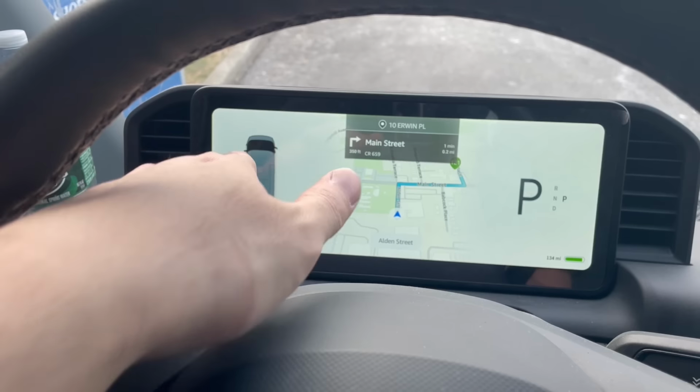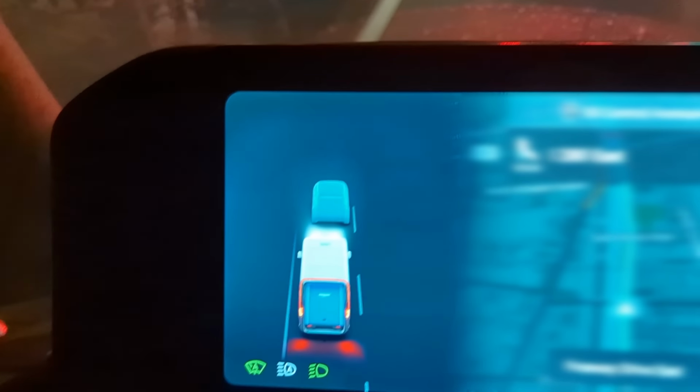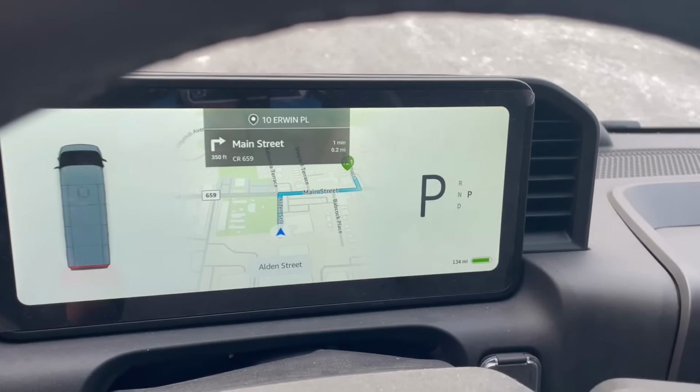On the left side, it's kind of like the Tesla. When people are walking in front of it, it'll show people. And when you're driving near vehicles, it'll also show vehicles around you. It'll also display your lights, as in if I press my hazards, you can see the hazards go off right there. And on the right side, you have my battery.